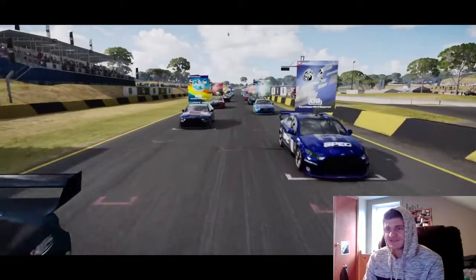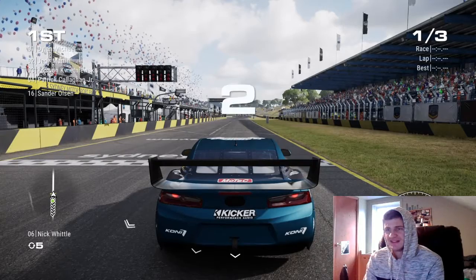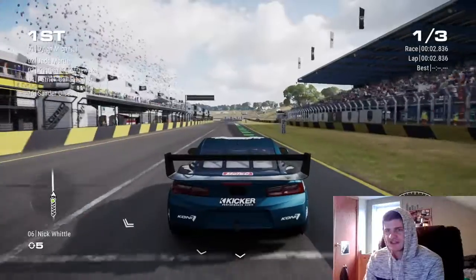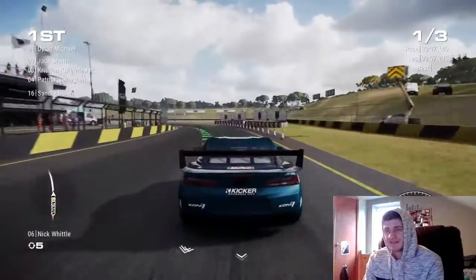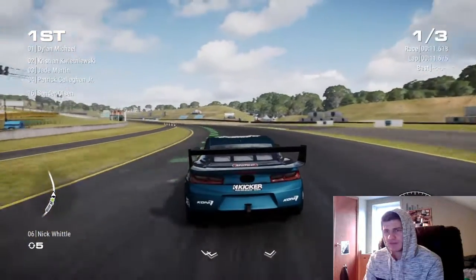And I just realized this is Australia that we're racing in, so this is cool. And go! Okay, so we gotta win, so it's a three-lap race, let's go. And Whittle is in sixth. So let's get to it. All right, there's a bunch of cars behind us, but we're going to try our best to hold them off for as long as we can.